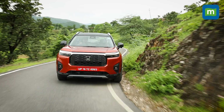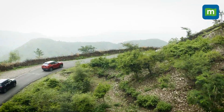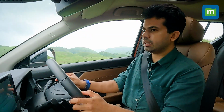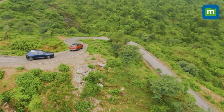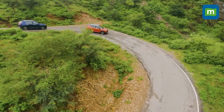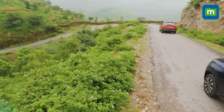uphill climbs like these. And yes, the CVT has improved considerably from where it was years ago, but is it right up there with a torque converter? No. And it isn't very effectively able to milk the power that this engine has to offer. On downhill runs like this one, it's supposed to have step-down shift, which allows for more effective engine braking. And once again, it's not something that shouts out at you. It doesn't. The effects are rather subtle.